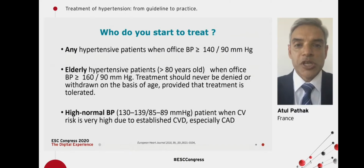The first thing I would like to share with the audience is, based on the European guidelines, who do you need to treat when you face a hypertensive patient? Well, basically the message is very clear. Any hypertensive patient, as defined in the previous talk on the diagnostic part for hypertension, with office blood pressure above 140/90 will be a candidate for treatment for this disease.